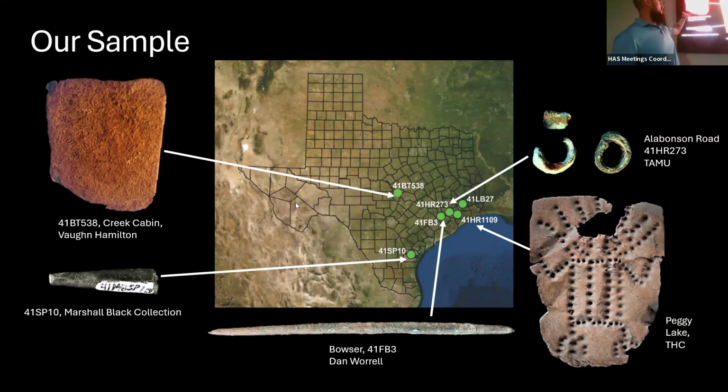The implication would be, if this thing is as old as the associated materials, that old copper cultures from the Michigan area were trading stuff down into Texas a real long time ago. So that's an interesting one.